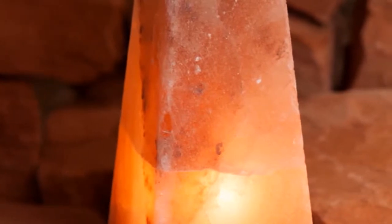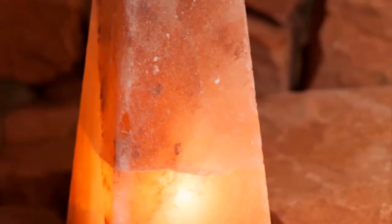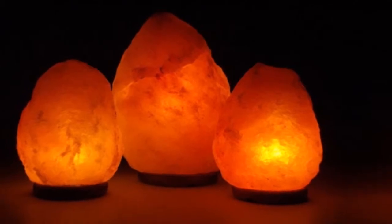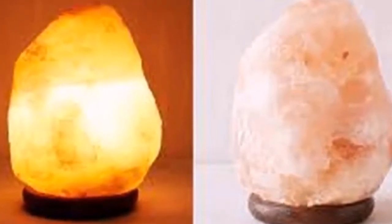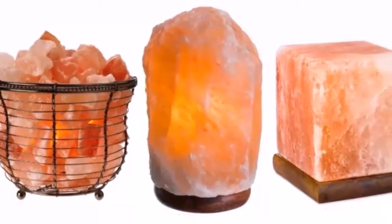3. Counteract positively charged ions. As already mentioned, we are bombarded with positively charged ions every day. Salt lamps can neutralize them, as they apparently emit good radiation, which in turn can reduce the negative effects of positive ions. 4. They help you feel healthier and more balanced.